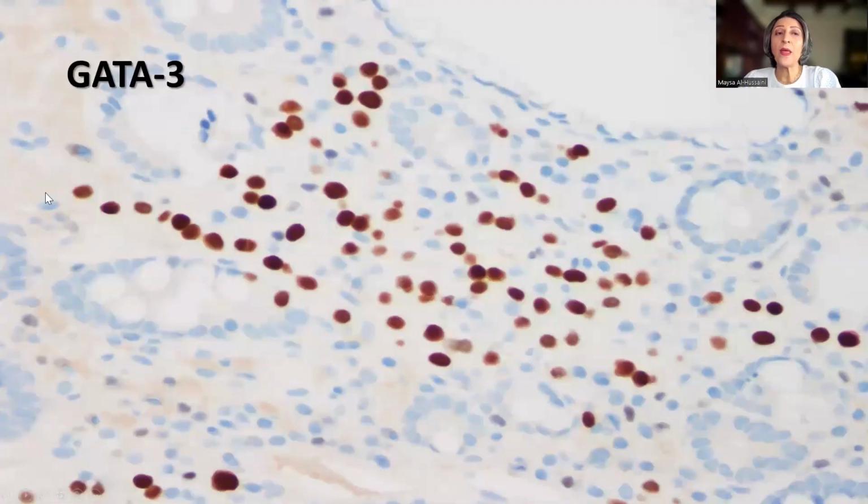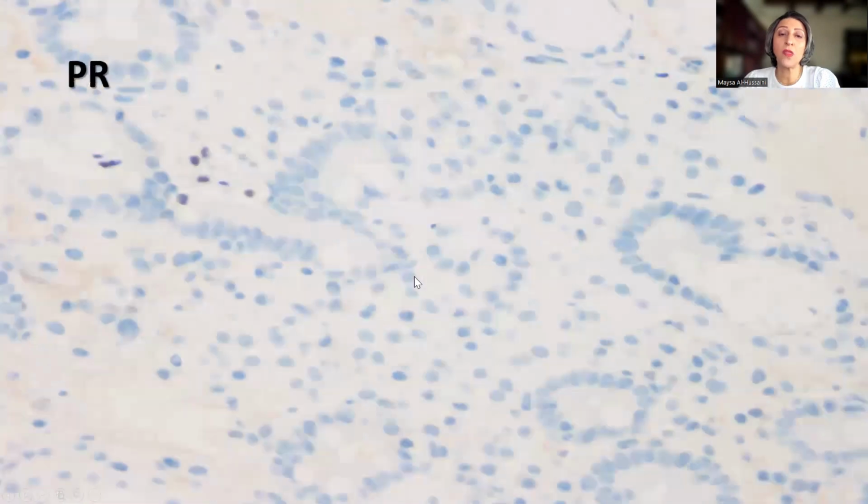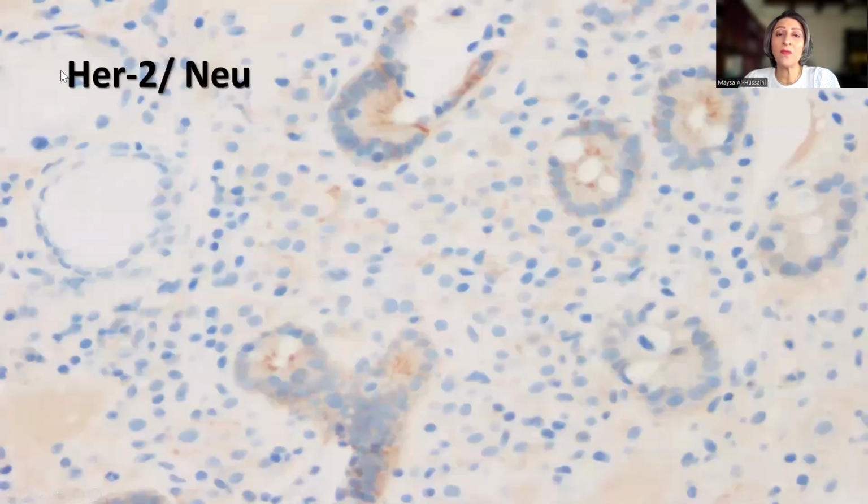If you look at this one here, it is as if the cell is sitting within a lymphatic space. And then GATA3 was positive in several foci, one of which was the first focus that I've shared with you. And then we did ER, and the tumor cells were weakly to moderately positive. PR was negative, and HER2/neu was negative or low expressor 1+.